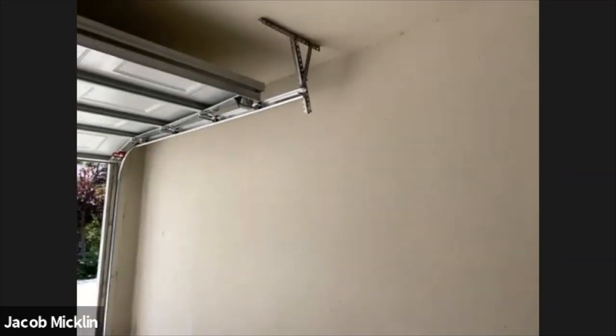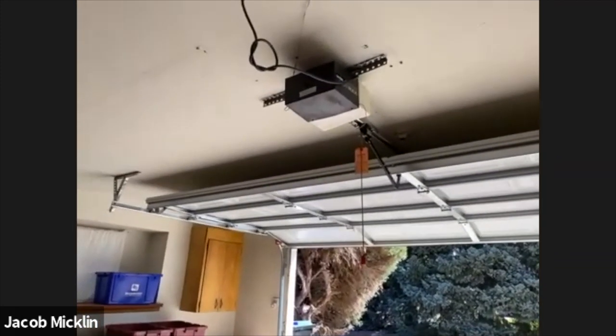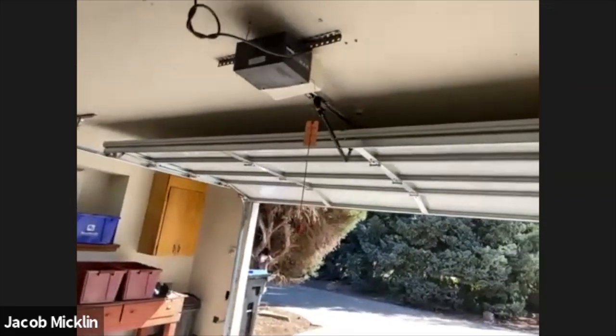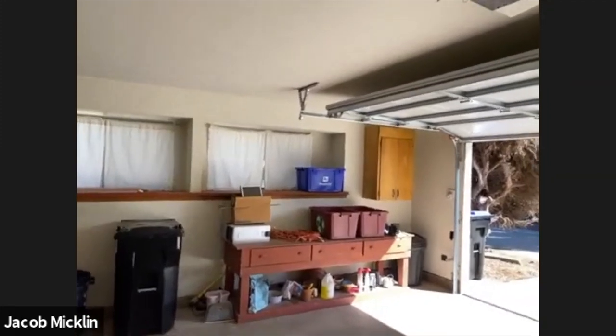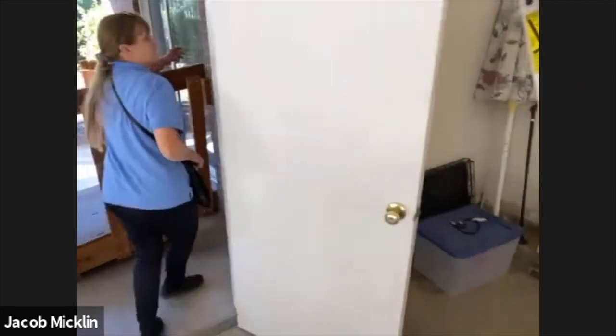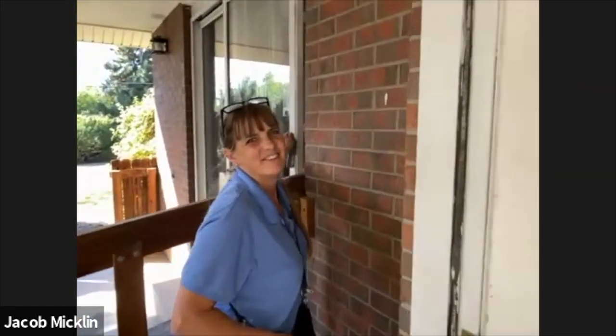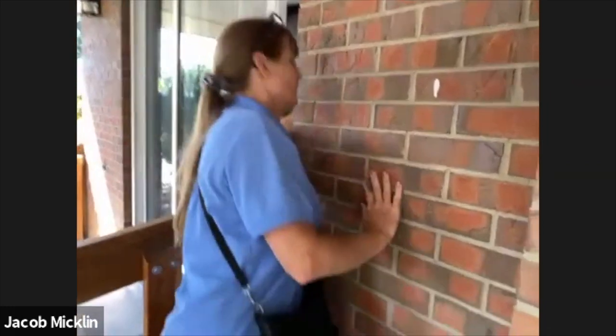All right, we're looking in the garage, and we are going to note on our report that this is run by an automatic garage door opener. That's something you need to document in your report. I know that the door, we have to turn it on and off in here. So we're going to test the garage door. I want to close it up now.